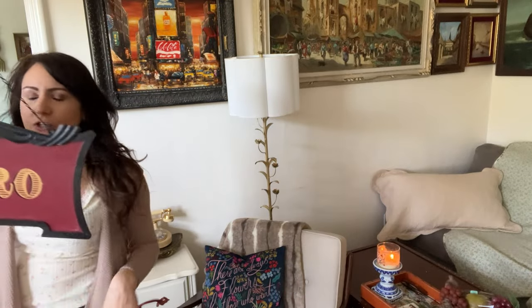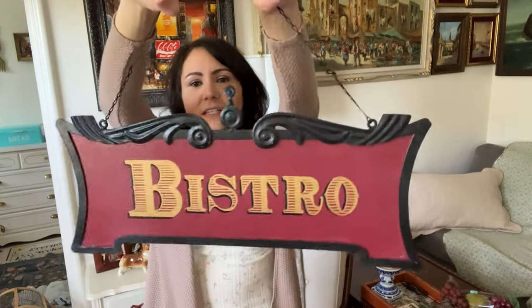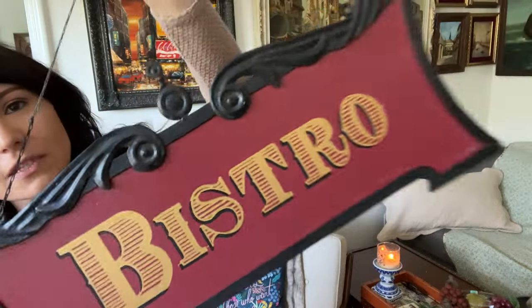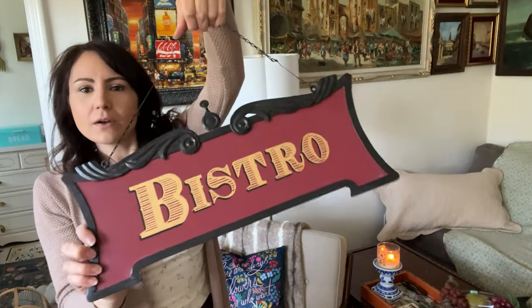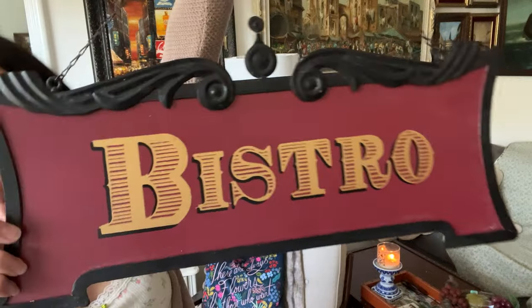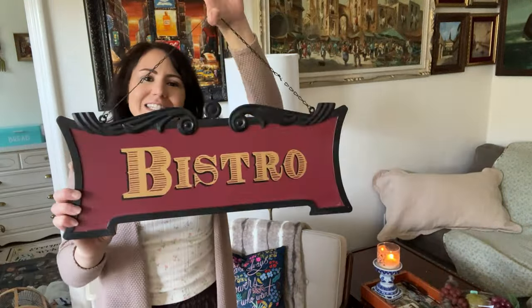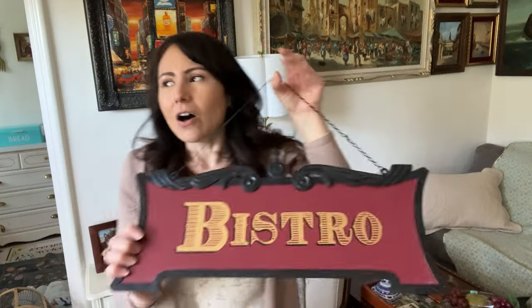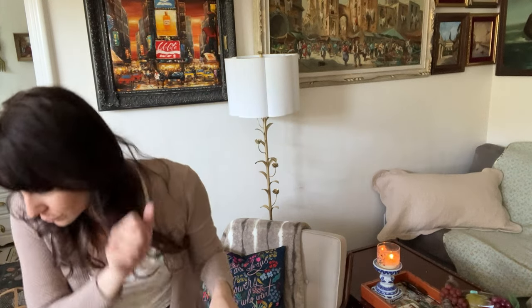I got this at Salvation Army and it was $4.99. I already wiped it clean. You have to do that with some things because there was like a bunch of stuff on this and I don't know what it was or why it was there, but I had a feeling I could make it pretty again. And look how cute. This is screaming Paris and I love it. And although it's not completely cottagecore-y, I'm gonna make it work. So you'll see.